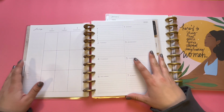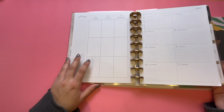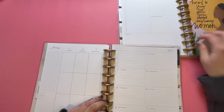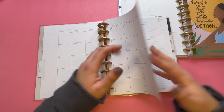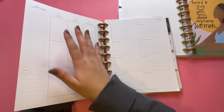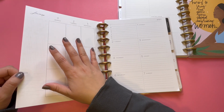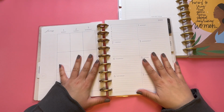Now the first week of each month is going to look a little bit funky in my functional planner, my funky functional planner, if you will, because this is the back side of the month page. So I don't want to get rid of this page, but this back side is the beginning of the week for the vertical layout pages that came with this planner, and then it goes straight into the dashboard pages.